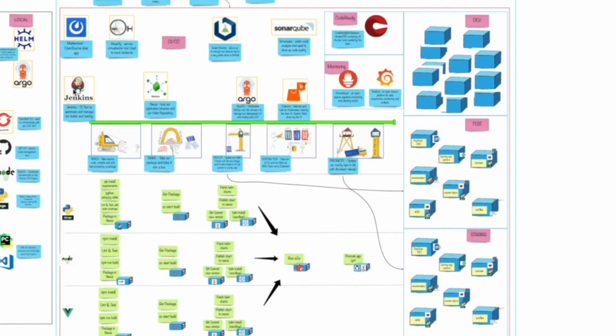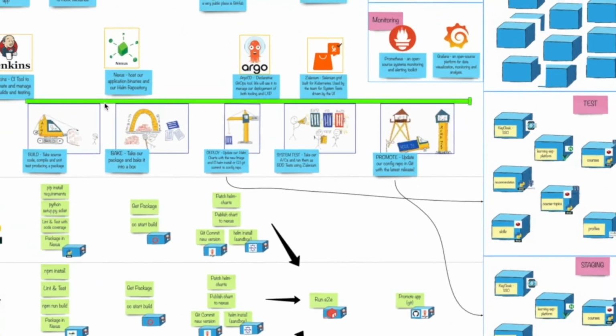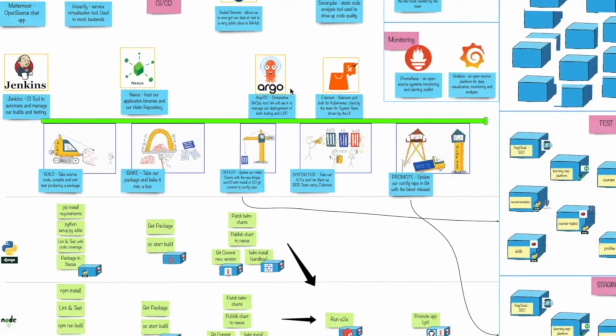Each big picture will always have an icon or some representation of what the tool is and a one-line sentence to describe what it is, or more importantly, how the team is actually using it. So in this case, some of the key tools we had in our kit bag were things like Jenkins, Nexus, and Argo CD. So Jenkins is a CI tool that helps us to automate the build process. Nexus we use to host our binaries, as well as our Helm repository.